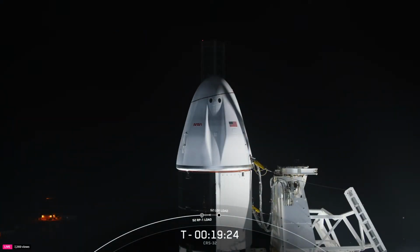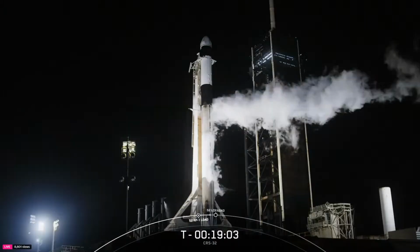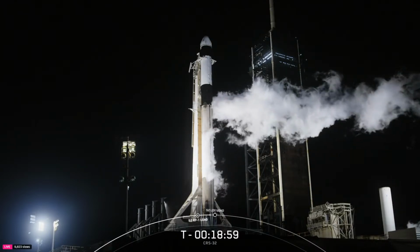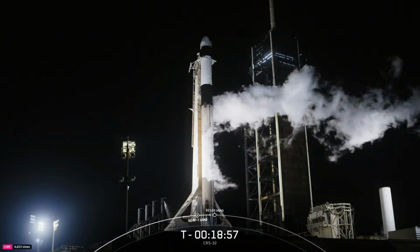Dragon will arrive at the space station and dock autonomously to the zenith port of the station's Harmony module on Tuesday. It's Dragon's second trip to the International Space Station this year after Crew 10 launched last month. This is our 52nd Dragon mission overall and the 47th to the space station, with 31 of those on reflown Dragons. Propellant loading began about 15 minutes ago and will complete at the T-minus 2 minute mark.